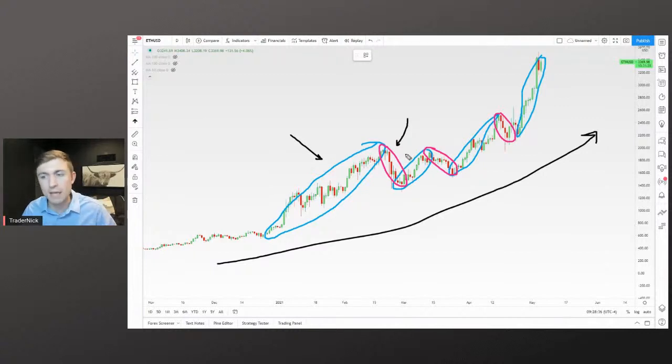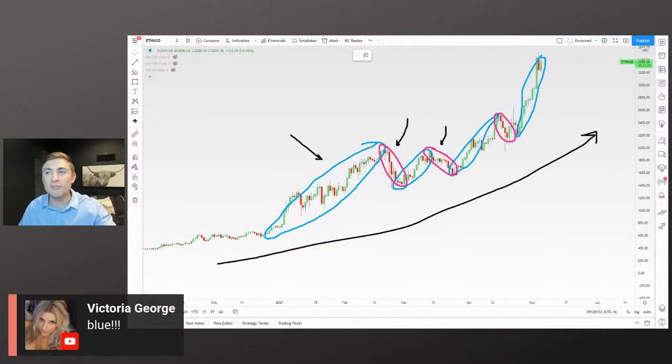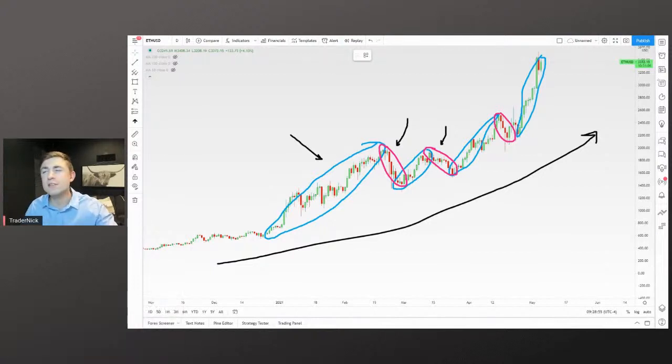Definitely, in my opinion, I don't know if you guys are looking at the chart differently than me, but to me, this just seems like I want to be a buyer. I don't want to be a seller. I don't want to be shorting in this because every short opportunity gets crushed, right? Victoria is the smart one for the day, saying blue. Victoria, I'm with you on that one. Definitely easier to be in that blue.